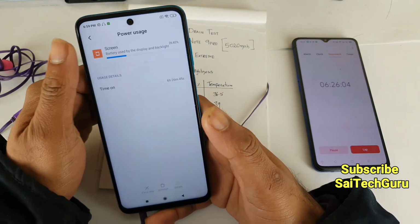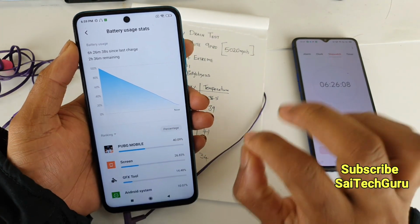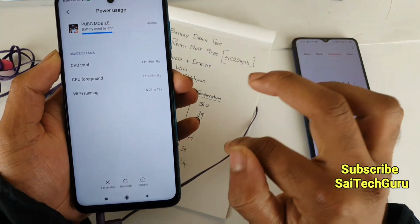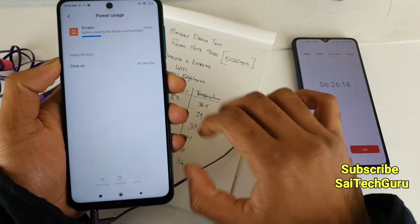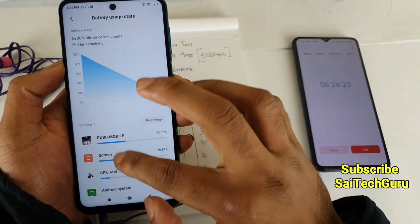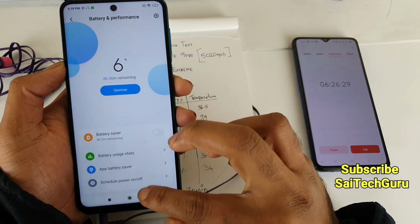So you can see the screen on time total is 6 hours and 26 minutes. So from the beginning onwards, I'm just playing only the PUBG game non-stop. So as you can see, friends, clearly. I'm not sure why it's mentioning 11 hours, but overall it should be 6 hours and 26 minutes, friends, in terms of playing the game. So non-stop and without even charging the device, you can see here clearly.